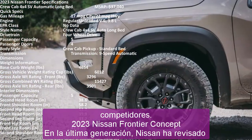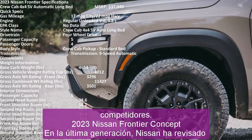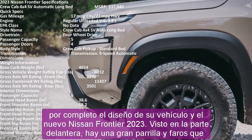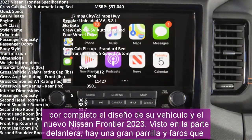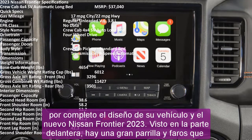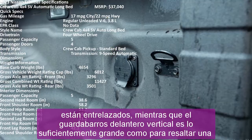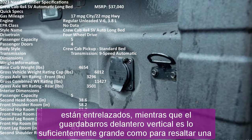2023 Nissan Frontier concept. In the latest generation, Nissan has completely overhauled its vehicle design in the new 2023 Nissan Frontier. Seen at the front, there is a large grille and headlights that are interlocked, while the vertical front fender is large enough to highlight a strong and durable impression.